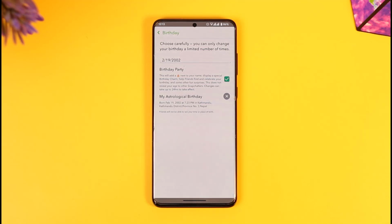So if you're unable to change it, you may have already reached that limit, and Snapchat does not give you the exact number as to how much this really is. It could be 5 to 6 times or maybe 10 times from how much ever time you've changed it. Snapchat support cannot change your birthday for you. If you set your birthday to be over 18 years old, you will not be able to change your birthday to make yourself younger than 18.